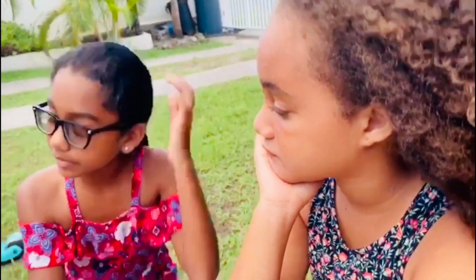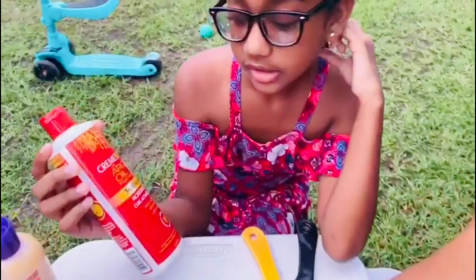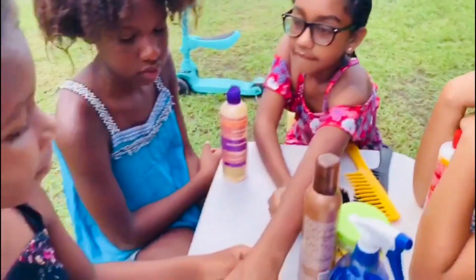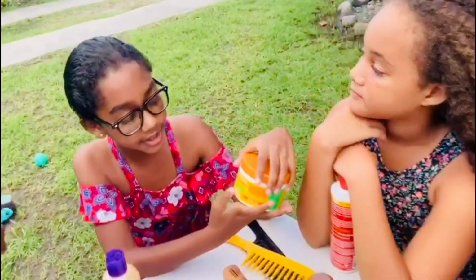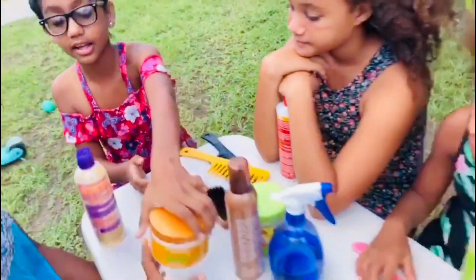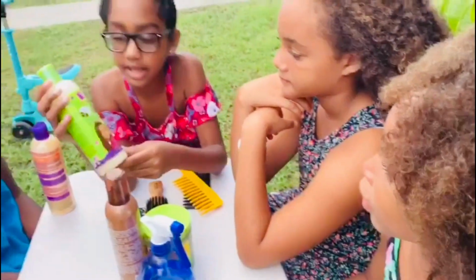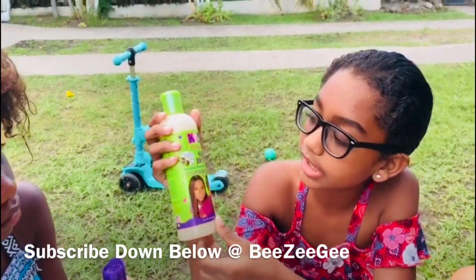And for Miley, we have the Cream of Nature Argan Oil Moisture and Shine Curl Activator Cream. For Della, we have a Cantu Avocado Hydrating Curling Cream. And for Gian, we have our Kids Original Shea Butter Detangling Moisturizing Hair Lotion.